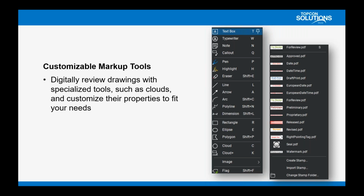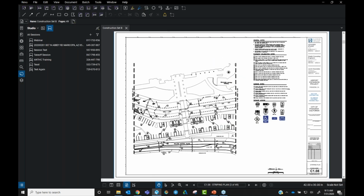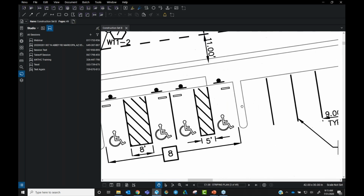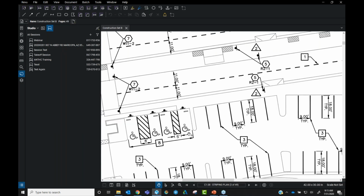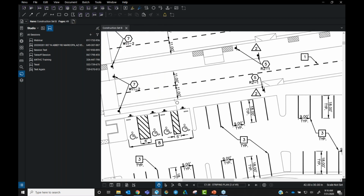Now, what does this give us? It gives us a reduced time spent reviewing and commenting on your documents. So I'm going to kind of show this, put it to work here. So maybe I need another handicap spot. I've counted these and I actually need another handicap section. There's a couple different ways I can do this. One, I can go ahead and maybe just use a cloud.